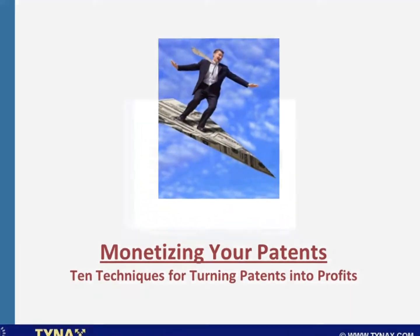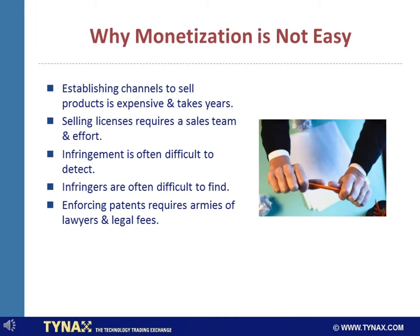Monetizing your patent. Patents often represent a significant investment as they're costly and time-consuming to produce. However, generating a return on investment and turning patents into profits is not always easy. One of the primary reasons for this is that selling products requires having channels in place to reach the market.